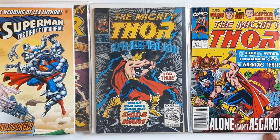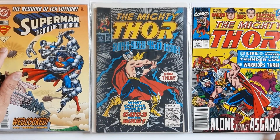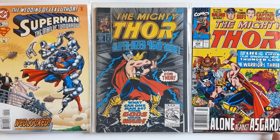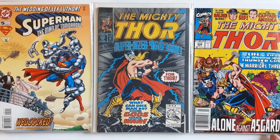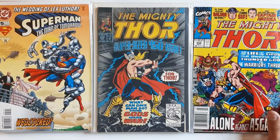Superman, the Man of Tomorrow, number 5. It is triangle number 25 from 1996. So this brings my triangle number hunt down to 139. I only need 139 more triangle number books to complete that 524 book set.